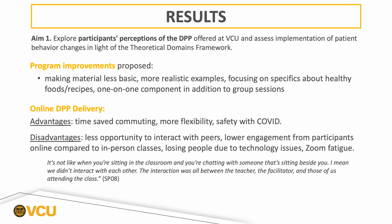In terms of disadvantages, there was less opportunity to interact with the peers, lower engagement from participants when they were online compared to in-person classes. One of the participants was saying how often the coach would ask questions and there would be a silence, because there's not that same engagement as when you're in person. Losing people due to technology issues and Zoom fatigue.